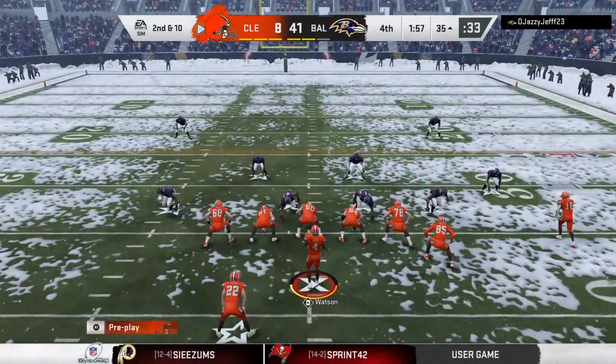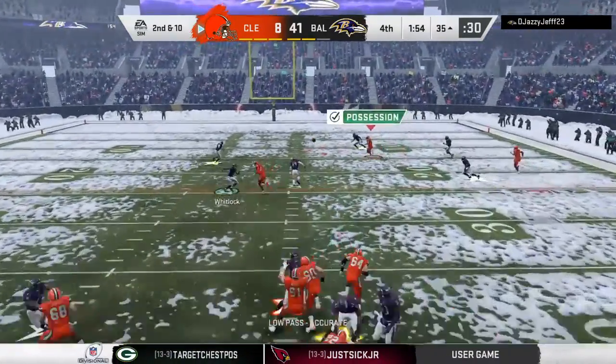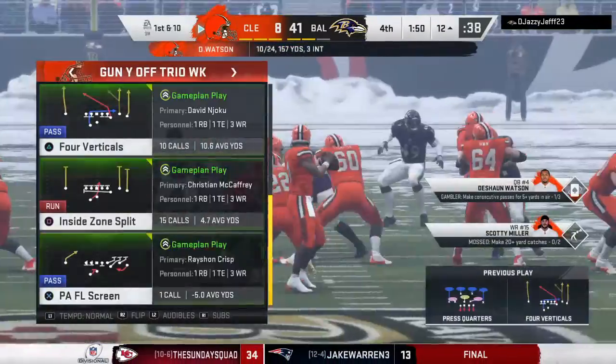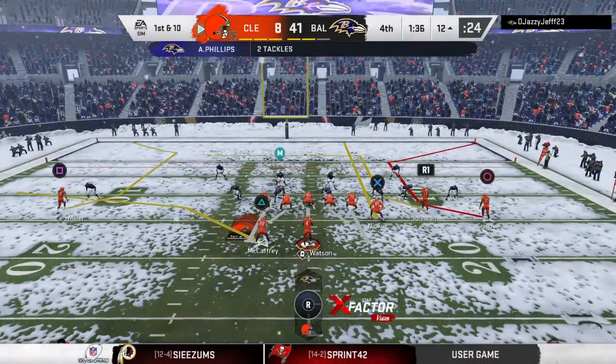He's been sacked multiple times. We've seen the interceptions, of course. He's really been through the ringer, hasn't he? And what we've seen is a defense that's well coordinated. The front and the back really in sync. The front putting on the pressure, the backside being ball hawks and picking passes off. 22 yards there, a first down.